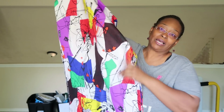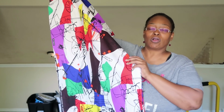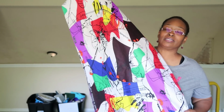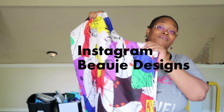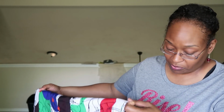And if you follow her budget, is it Bougie? I'm pronouncing it wrong. Designs on Instagram, but you all know what Isabel's creations are, and she makes everything, she drafts everything herself, but absolutely beautiful. This fabric is gorgeous. I've had a couple ideas I wanted to make.